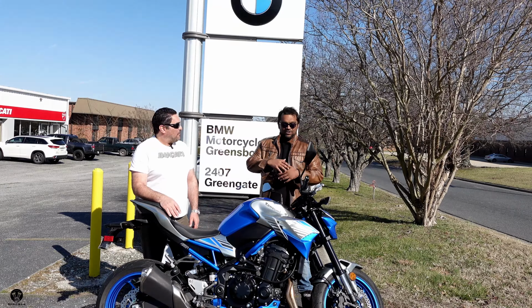The inline four of this bike is a great top end engine. Inline fours have always been known for top end prowess, would you say, or power delivery? Power delivery and the smoothness. Now, the thing that leaves you with a little bit to be desired is that if you're at 3,000 RPMs in fourth gear, you're tap dancing on the shifter.